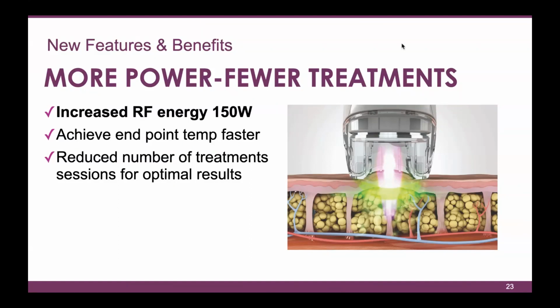But at the same time, because it's more powerful, as we said earlier, we need not only less repeated treatment, so that the time between treatments can now be 2 weeks instead of 1, but also we're going to need fewer treatments. We used to always say about 8 treatments for the previous machines, but now we probably find that you don't need more than 4 or 6. But to be honest, we'll show you some pictures later.